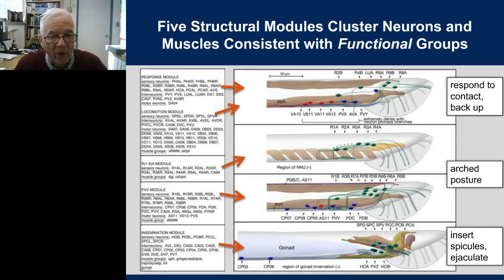And this looks like it's the set of neurons and muscles that will be engaged once the vulva is located. So the response module is active before the vulva is located, and the insemination module takes over once the vulva is located. Using this modularity, we can now start to arrange the graph in a more orderly and understandable fashion.